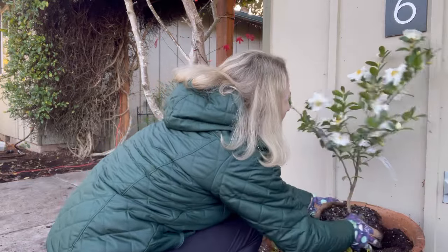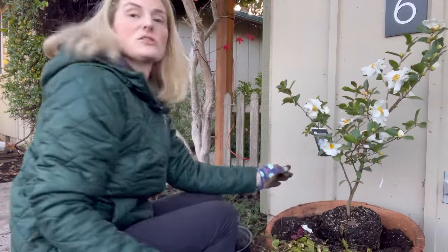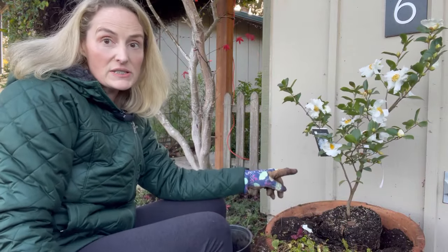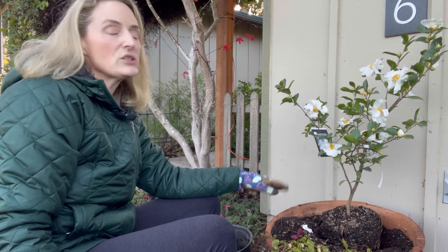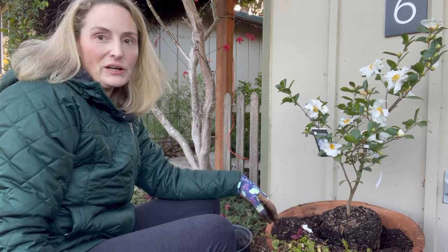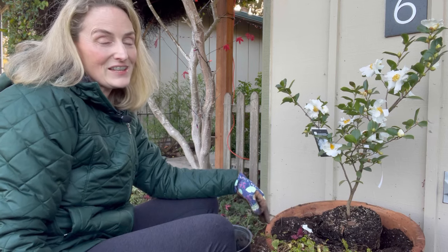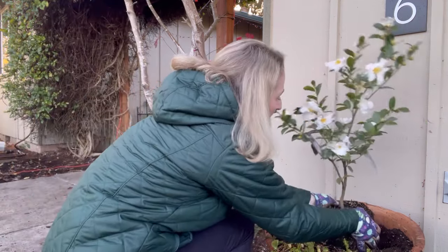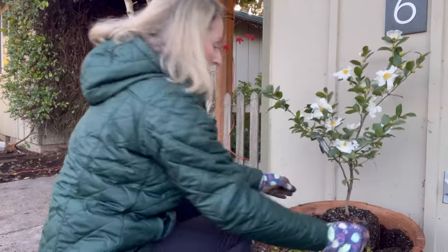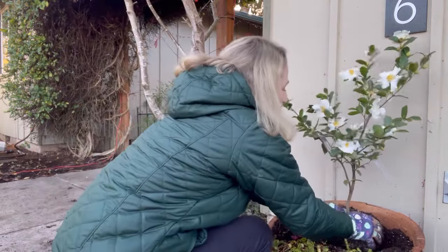Okay, so I want to place this. My plan for this camellia is to leave it here for winter interest, and then probably next spring I'll take it out and put it in my landscape. I'm really excited to have it as even a cut flower for wintertime. So I think that's pretty good placement wise, kind of towards the back.